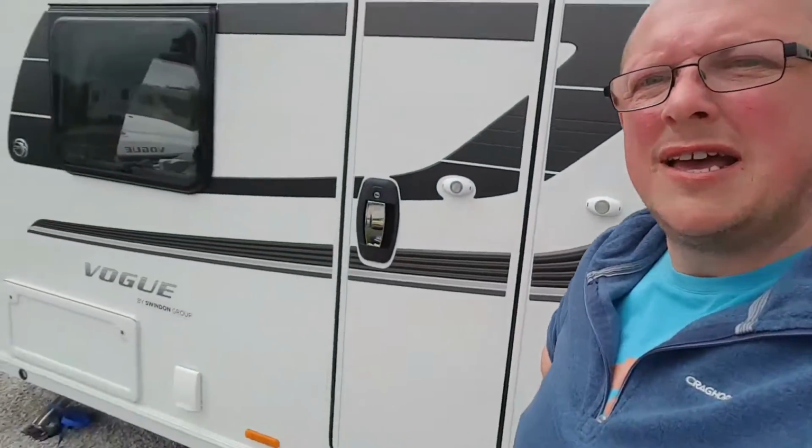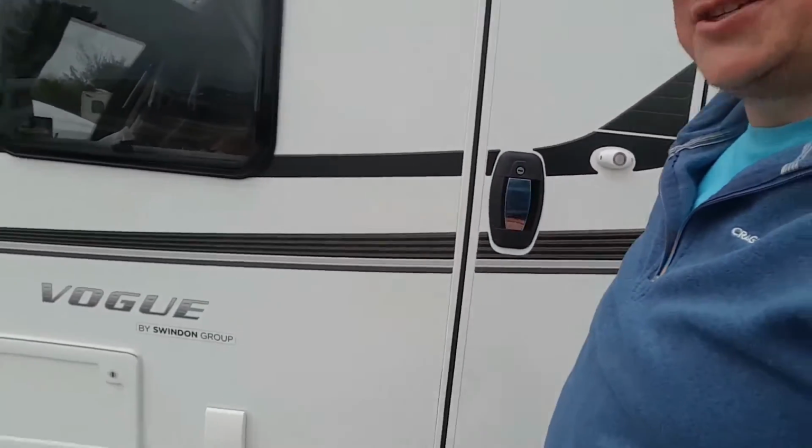This is our first holiday in the new caravan that we purchased from Swindon Caravans. It's a Swift 580SB, which is basically branded as the Vogue special edition dealer special. What makes it a bit special? Well, everything actually, the service by the guys and delivery and such like was really, really good.